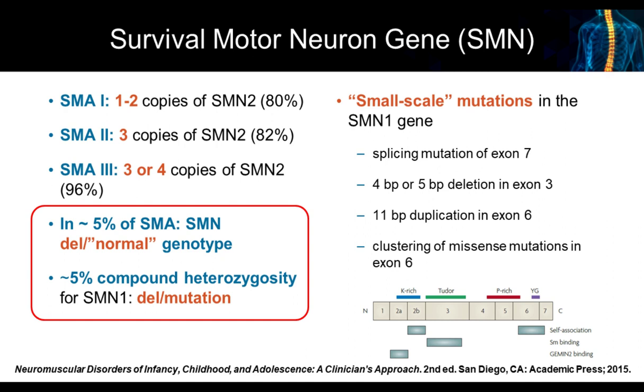So if we have a situation where our patient looks like SMA, but the genetic test comes back as a carrier, we should ask for sequencing of SMN1, looking for a small mutation that would give us the compound heterozygosity, will explain the phenotype.